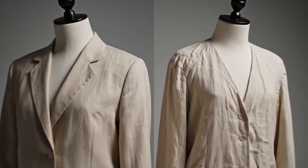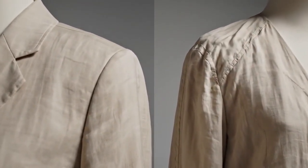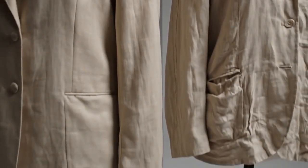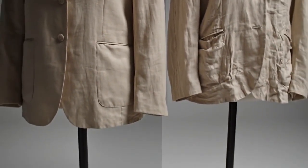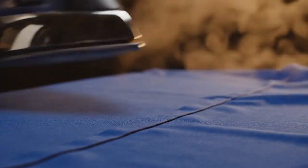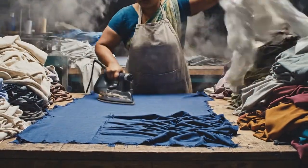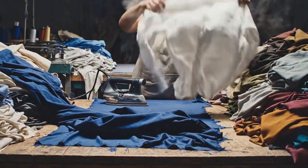Now I want to talk about pressing because I genuinely believe that the sewists who have the most beautiful, professional-looking work are not necessarily the best stitchers. They are the best pressers. And pressing is also one of the most overlooked speed techniques because most home sewists press reactively. They press when something looks wrong. They press at the end. They press when they remember to.